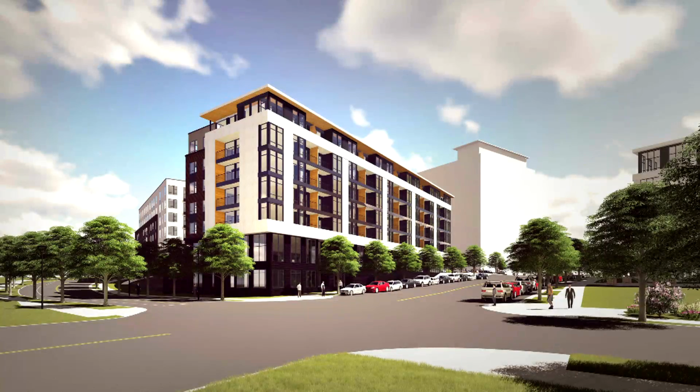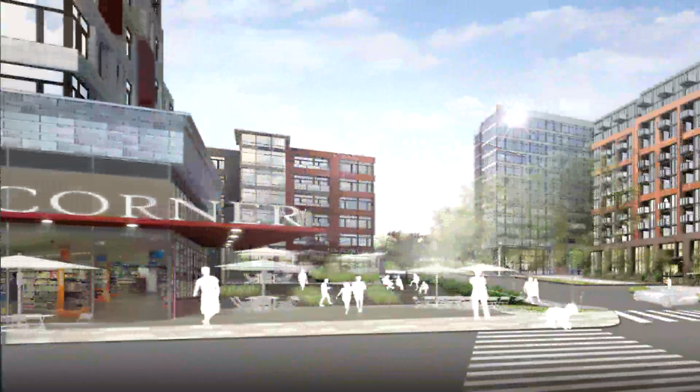And all those amenities are what's driving people into more urban areas. And that's what we see in Tysons, and what we're trying to do, and what many people are trying to do, is say, okay, how do you capture that idea and put it into Tysons?